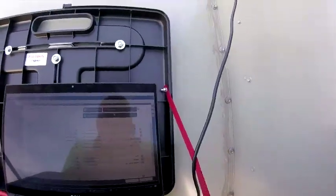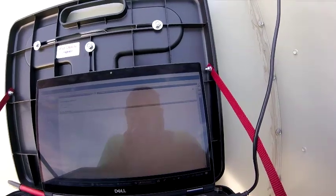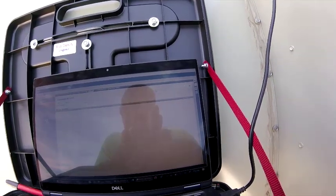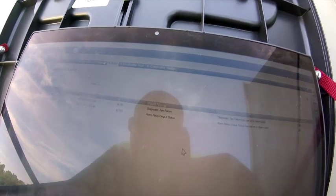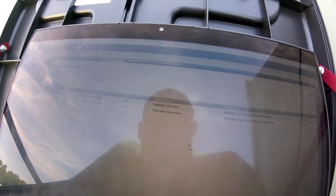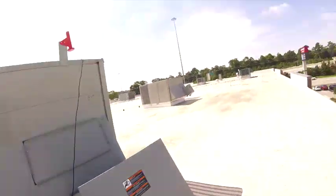Still saying no active alarms. Okay, now we got an active alarm. That's probably why I had that switch bypassed. Yeah, see, when I hooked that switch up, I had a fan failure. Fan failure has had an alarm event. So somebody bypassed that thing. I know it has some water up in there. A condensate. Let's see what happens if I take it back off.